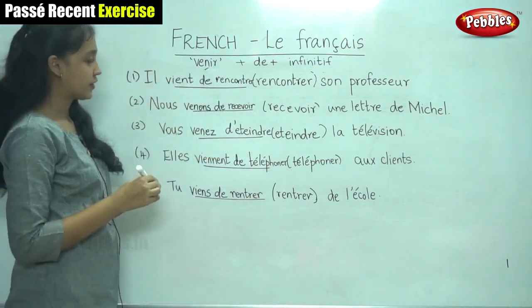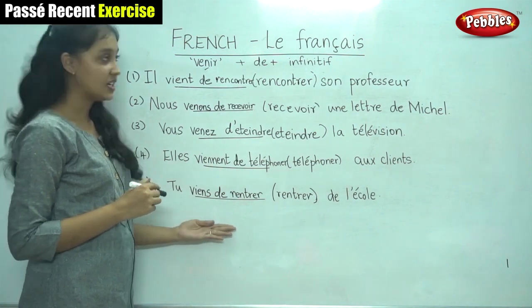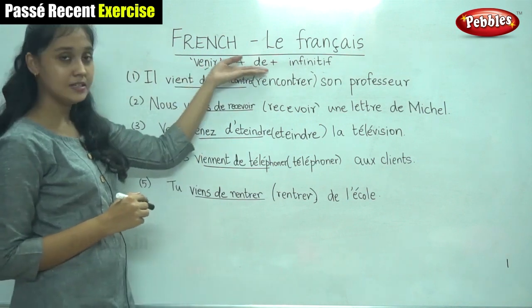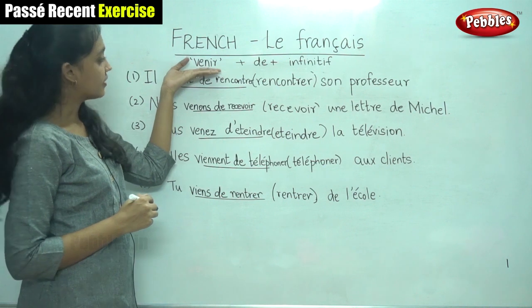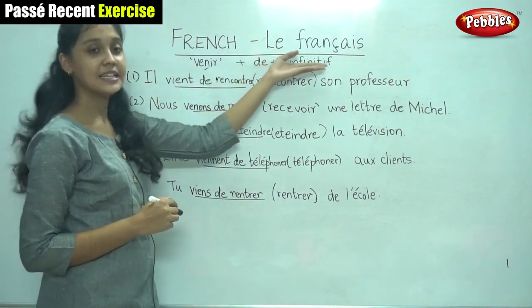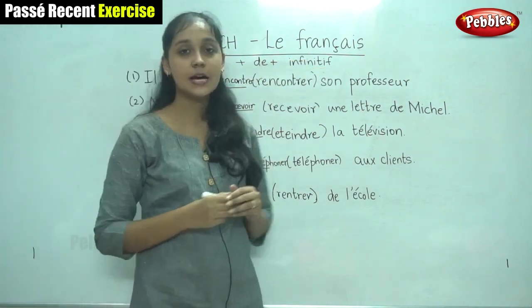So we have completed an exercise using passé récent. I hope you found it easy. It's just one simple formula kind of thing. 3 steps. Venir in the present tense plus de plus the infinitive. So I hope you understood how to use passé récent.